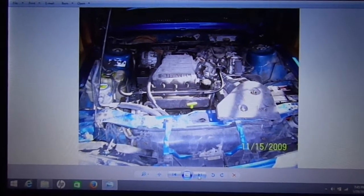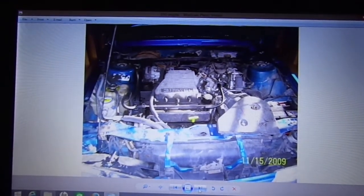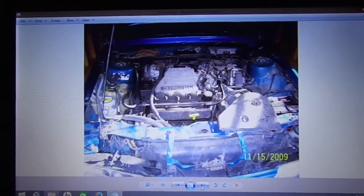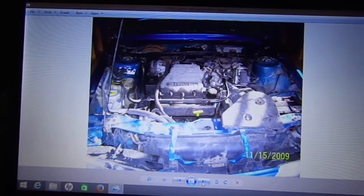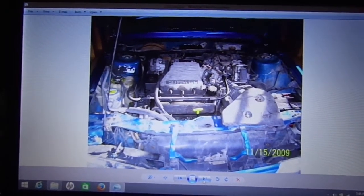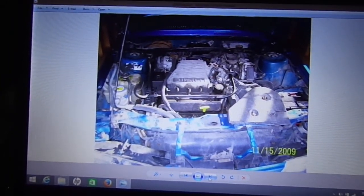But this is the best part about this car right here. It had a 3.1 liter V6, same as what was found in the Cavalier Z24. And it also had the 5-speed too, which was really awesome. So basically, it's a Pontiac version of a Z24 without the insurance cost of a Z24. That was the beauty of it.